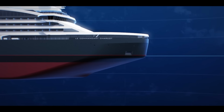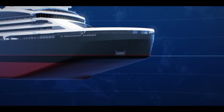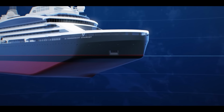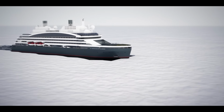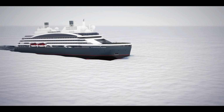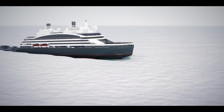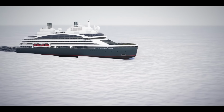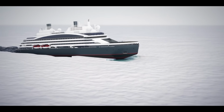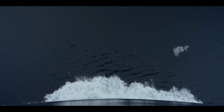The uniqueness of the Commandant Charcot is its specially designed hull shape, intended to be as efficient as possible while penetrating the ice. The ship's weight allows it to break the ice gently, using a stem that is rounded and curved like a banana, enabling it to climb onto the ice surface. The weight breaks the ice in small pieces around the entire perimeter of the stem, similar to breaking a chocolate bar into small pieces. This method requires less power, making the vessel very efficient using its weight and with its unique hull shape.